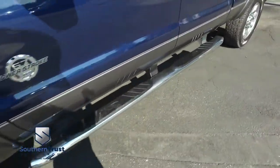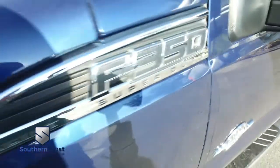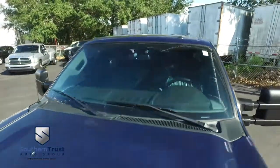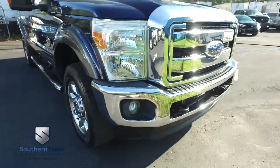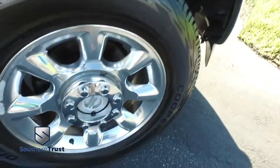Look at that beautiful chrome running board, keyless entry with code to help you get in and out of your Power Stroke F-350 Lariat. Look at those beautiful wheels. Very beefy, very meaty set of tires. She got the roof, she got the hood. Absolutely amazing. Look at that beautiful Super Duty grille, fog lamps, tow hooks. Hooking you up with a little style and profile.